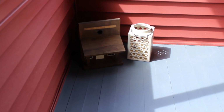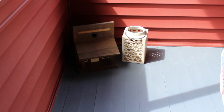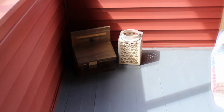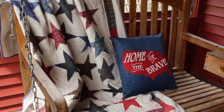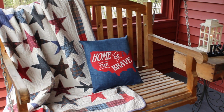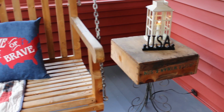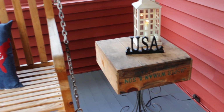The porch is done for now. I say that because I'm always tweaking something. Let me show you around. You can see in this little corner I have a birdhouse and a little candle. And I don't know, it's like a stone candle holder thing, but the candle's on a timer, so it'll come on when it's dusk. And then we have the porch swing. And I did do everything in kind of a patriotic theme because 4th of July is coming up. We just had Memorial Weekend, so that is why the theme is red, white, and blue.